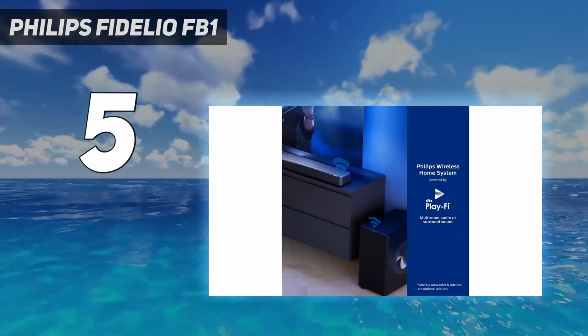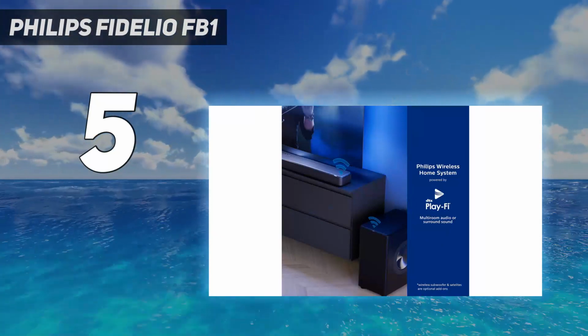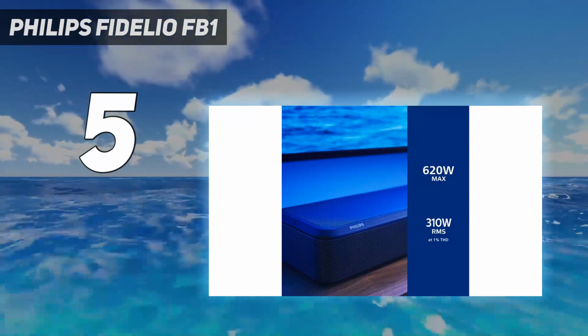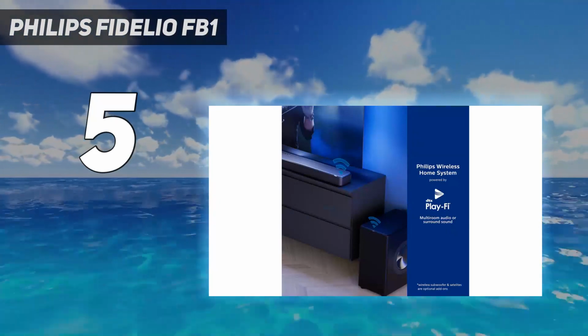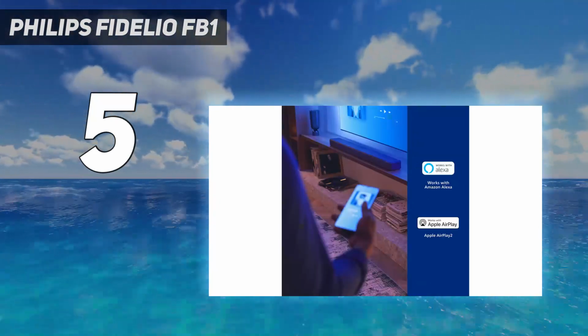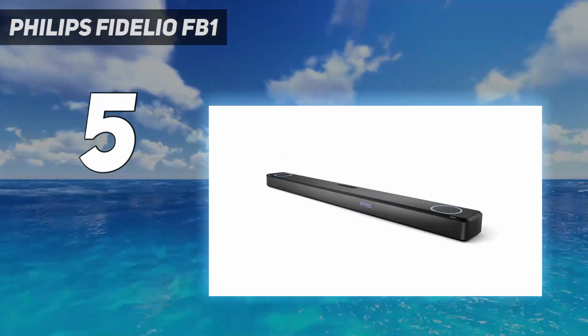Not only is the supplied remote poorly labeled, but Philips expects users to configure this soundbar using two completely separate apps, one for sonic tweaking, the other, a variant of the DTS Play-Fi app, for routing streaming audio sources such as Spotify and Tidal. Granted, there's an impressive degree of versatility on offer here and connectivity is great, too.